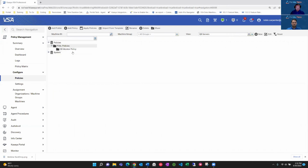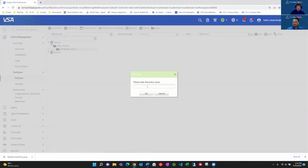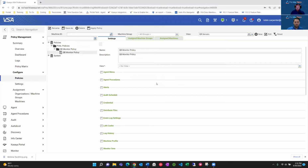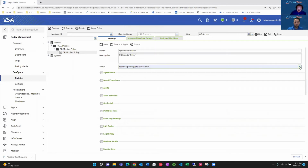All right. Going to select that folder that we want to create the policy in, and we're going to select Add Policy. We're going to give the policy a name and select OK. Select the policy after it's created, and then we're presented with some options. The first thing that I like to do is select my view. You're always going to want a view in these policies. So we're going to select QB servers, which is going to apply this policy to any machine that matches and falls within that QB servers view.